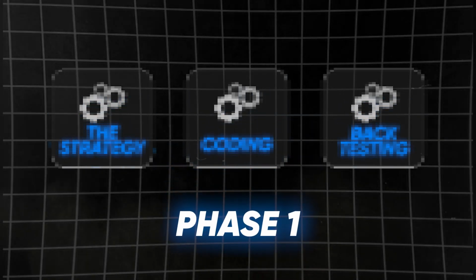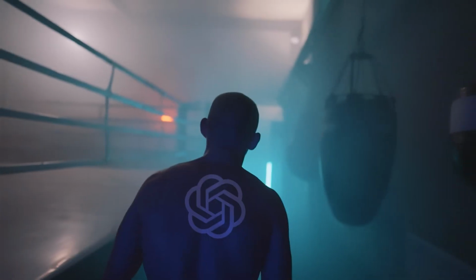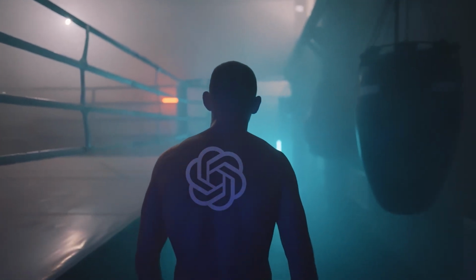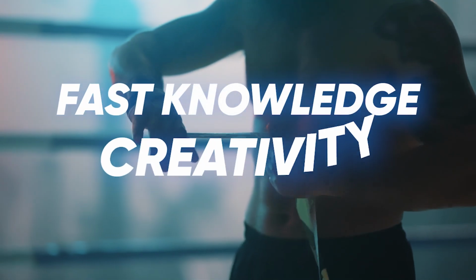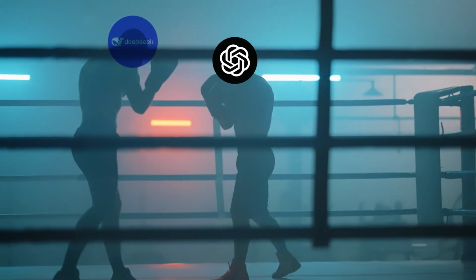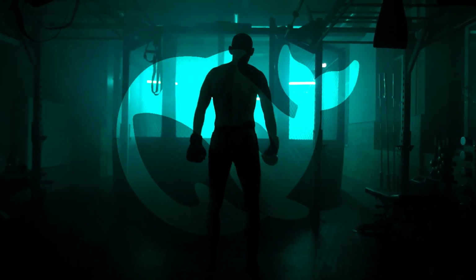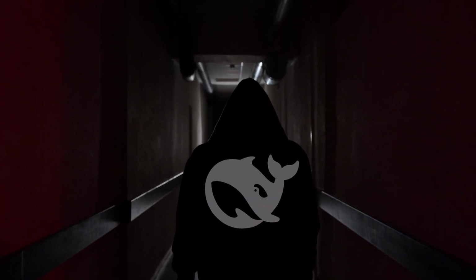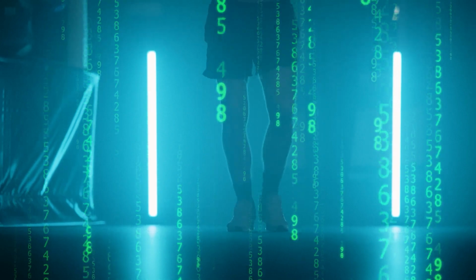Welcome to phase 1, where our AI contenders step into the ring. Let's meet them. First up, we have ChatGPT, the seasoned heavyweight from OpenAI, known for its vast knowledge and creativity. It's helped millions with coding and answers. Expectations are high that it can craft a clever trading strategy with solid reasoning. Next into the ring, we have DeepSeek, a lesser known but formidable challenger, rumored to excel at deep analysis and data-driven answers. Will its analytical edge produce a killer trading plan?